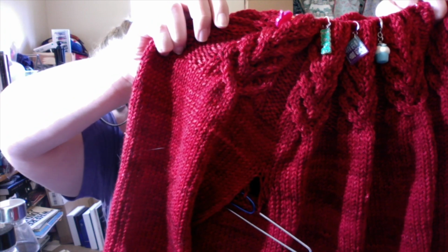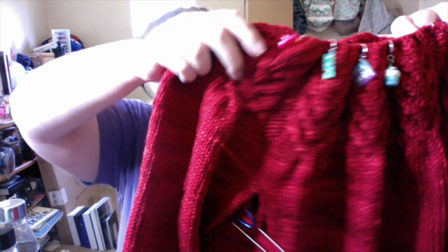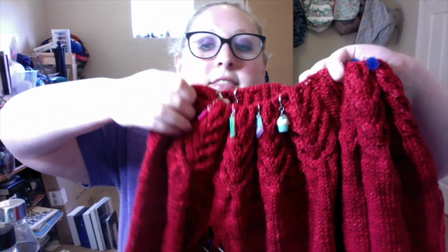I'm going to get up closer so you can see the beautiful cables. They go all around the sweater. That's why there are all these stitch markers, just because, not that I need it or have problems counting.